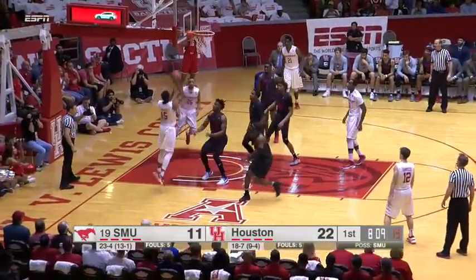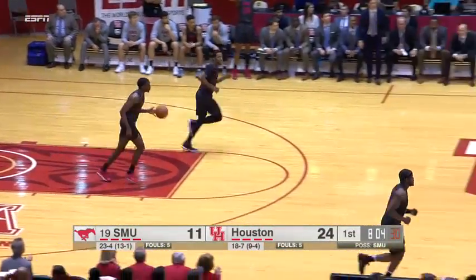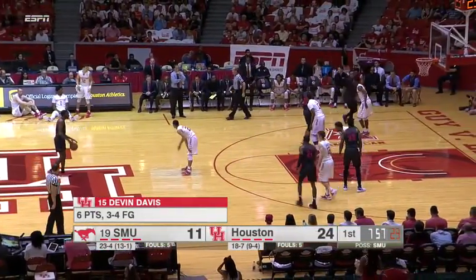Robinson drives, speeds out to Davis. Nice touch off the glass. Davis. Again, we talked about it earlier, Alan, just the addition of Davis up front, another guy that they can pitch the ball to, that can finish plays around the rim with confidence.